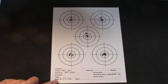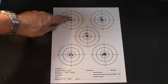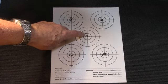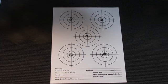These were actually shot on the 17th of May, which is what, Mother's Day? These I'm doing right now are CCI standard velocity. Now I had already zeroed the rifle to shoot these, but you can see that in a couple of places here, that's probably me. This is the wind, what little bit there is, and that's probably me. The others, pretty much self-explanatory.